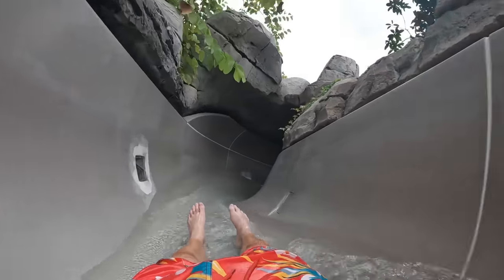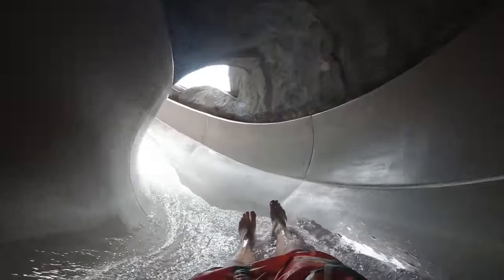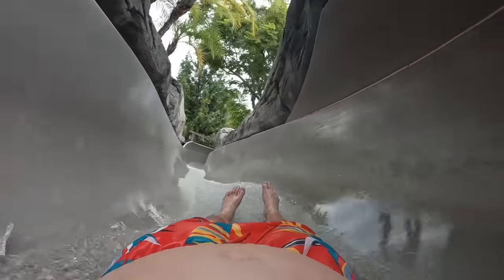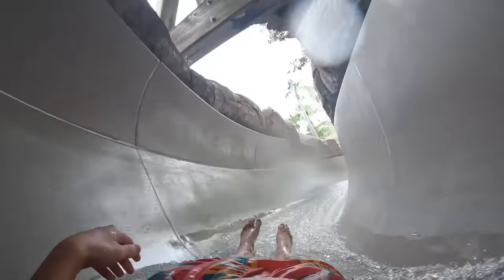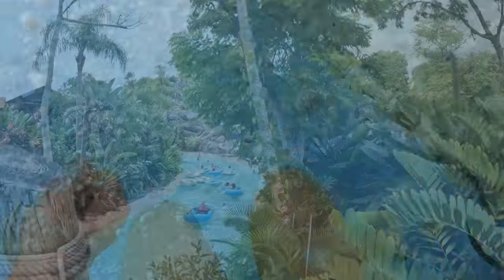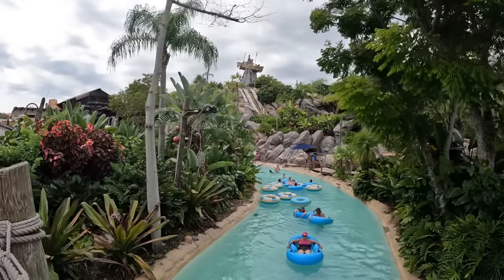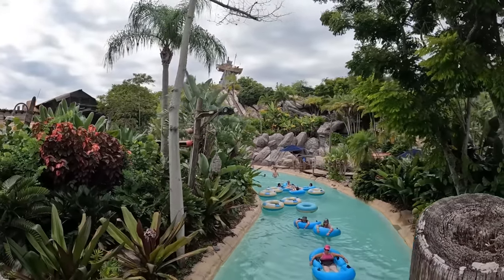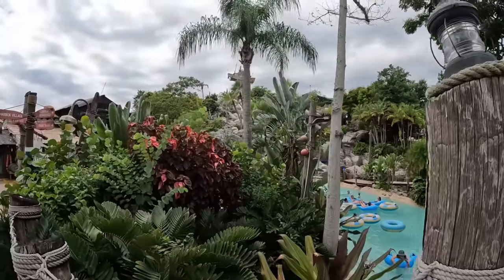Down on my back. Oh, you can feel the joints on the slide. That's what I'm not a fan of on body slides, these joints. Oh, it's painful on the back. There we go. Oh, I didn't really enjoy that. I think that slide is showing its age a bit, because you could feel every single joint, like the bumps that you were going over on there. Not the most comfortable experience, that one.